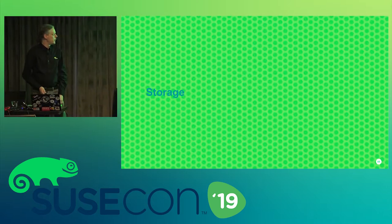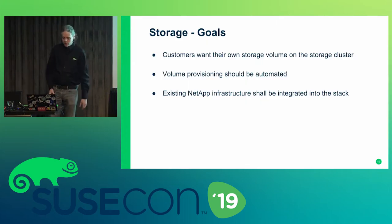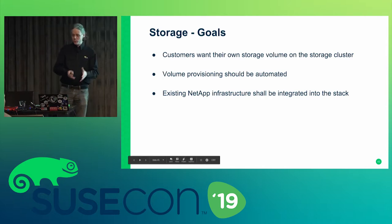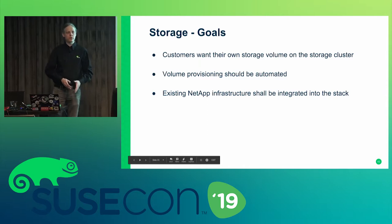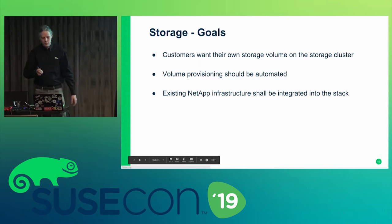In the storage domain, customers wanted to have their own volumes on the cluster. They wanted to provision them automatically. And they also told us, yeah, we have lots of existing infrastructure from NetApp and we know how to manage that, so we'd like to integrate that.